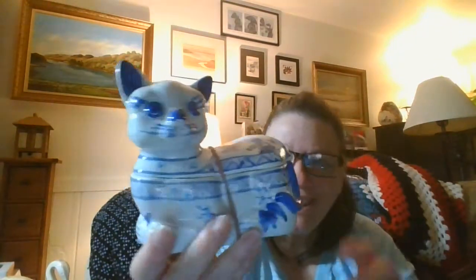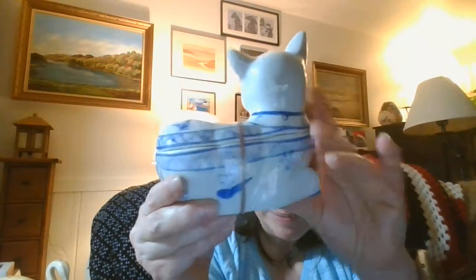I have a cat on nest. Kind of goes with the duck on nest, but this is a cat. I have this amazing, oh, there goes the cat again. This amazing carved wood pelican. He is just so cool. I noticed it in the light, and that was just some kind of residue on there. But he is in beautiful condition.